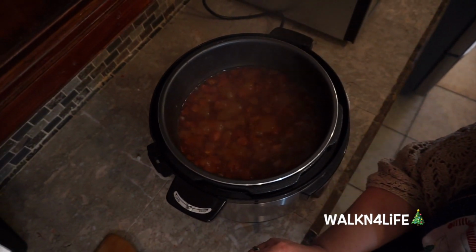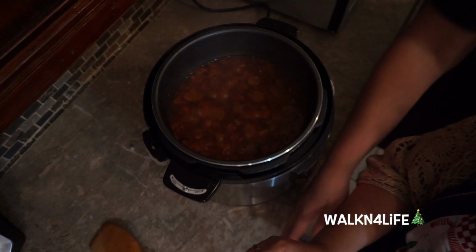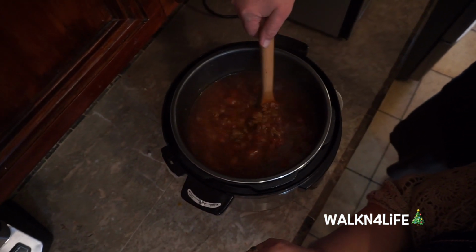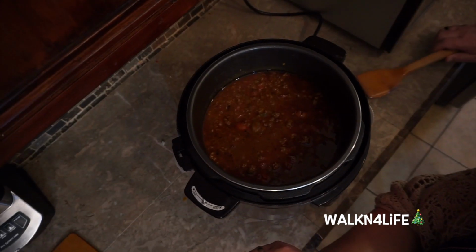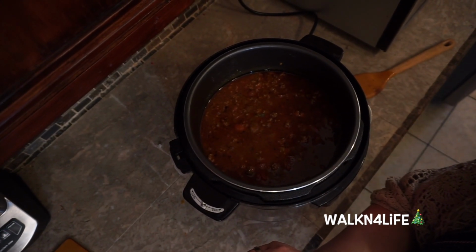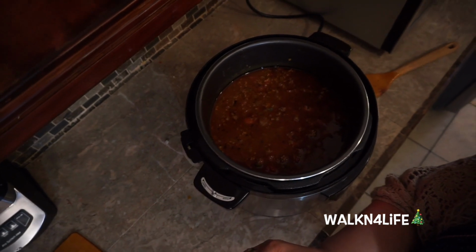Oh, it smells so good, huh? It looks like soup. Where's the rest of it? I don't know where the rest of it is. Oh, there it is. We're gonna make the bread now. So, yeah, we'll come back to this. So let's make the bread now.